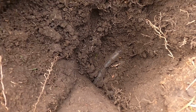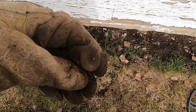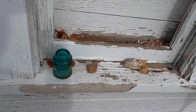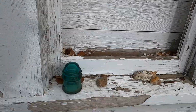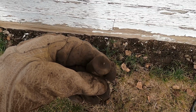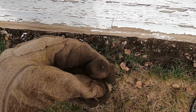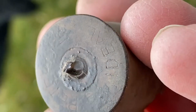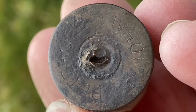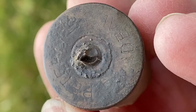Yeah, about a foot down. Well, I found this old shotgun head stamp about 3 inches down, right in front of this old window. Yeah, I wonder if that's the same age as this building or newer. It says Peter's Ideal. It has that thing sticking out the middle. I wonder how old this one is.